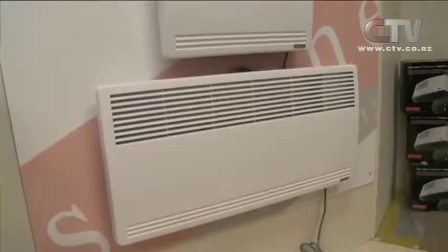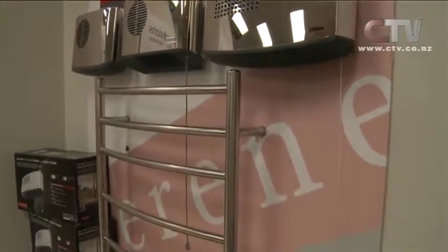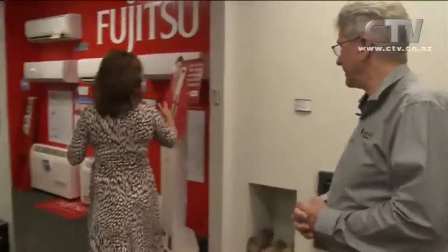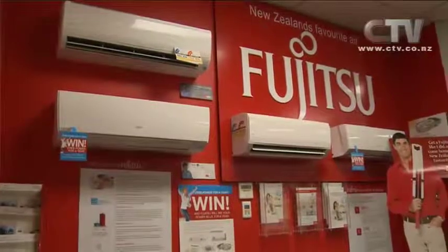Now you've got a special on for the bathroom heating. We have, with any bathroom or panel heater from Serene, we've got a free set of bathroom scales, so it's a very good offer. Look at this as well. It really is absolutely one-stop shopping for your heating here in Byron Street.